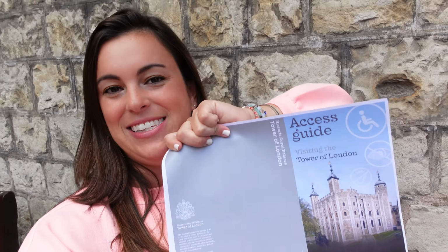So I checked into the Tower of London. I'm actually inside of it right now. I scooted in the little main part, but once I did check in, they gave me this packet. It's an access guide, and it has all of the routes that I can take with my mobility scooter. They also shared with me what kind of tour guides to talk to, what kind of tours would be accessible to me on my scooter. So planning to do that while I'm here.